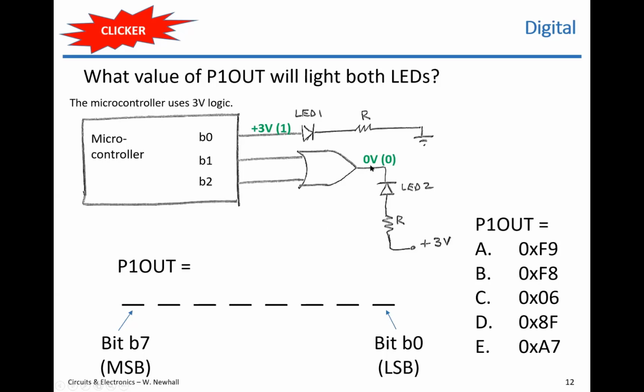Okay, then we ask ourselves, how do we get 0 volts at the output of an OR gate? There's only one way to do that, and that's to have zeros at both inputs to the OR gate. So the logic values are 1, 0, 0 for B0, B1, and B2, respectively. So we put them in the right positions over here. B0 is a 1, B1 and B2 are zeros. And then the rest of the bits, we don't care. This is common in digital circuits.